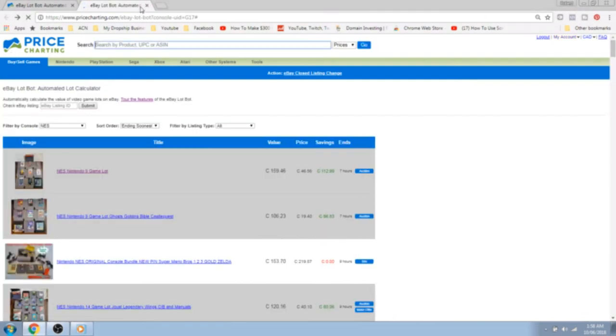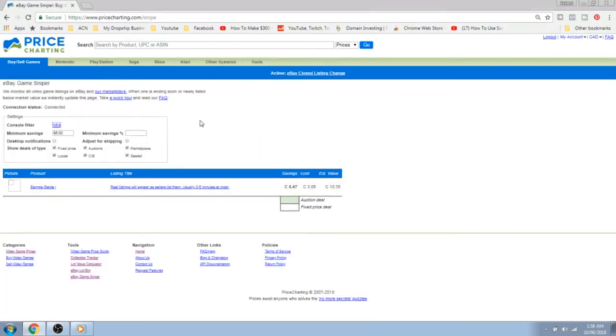And then there's one more tool I want to show you here, which is called the eBay Sniper. What the eBay Game Sniper allows you to do is choose what console you want to watch for, and then you can say what minimum savings you want to watch for. You can say the percentage or dollar value. You can ask for desktop notifications. You can ask to adjust for shipping. And then you can show the deals of type fixed price, loose, auction, CIB, marketplace, or sealed. And this is just an example of what it will look like.